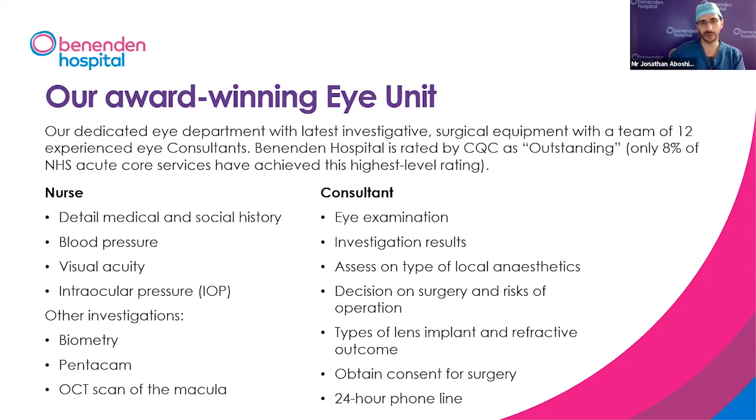You'll then have all of that done by the team here, and then you'll come in and see one of the consultants. I think there's three of us now that are doing these lenses at Benenden. We'll talk to you about the results of the scans, what lenses might be a good idea for you, what lenses might not, because it's not the case that everybody should or can have a multifocal or a toric lens. Everyone's different. Somebody said once that you get bored of doing cataracts, but it's really quite remarkable how different everyone's eyes are for essentially the same organs.